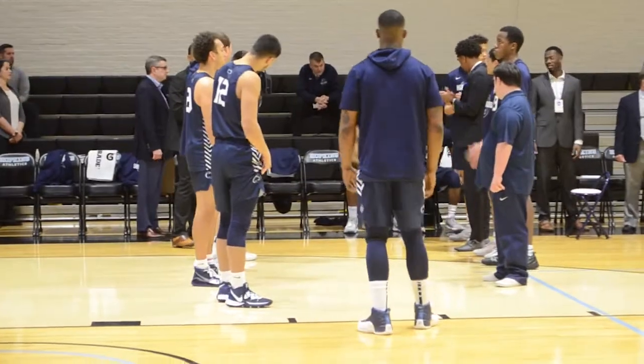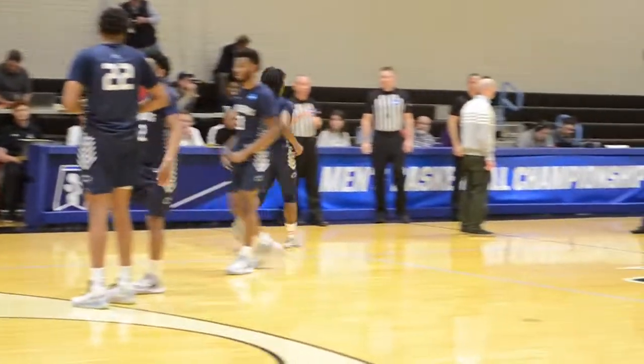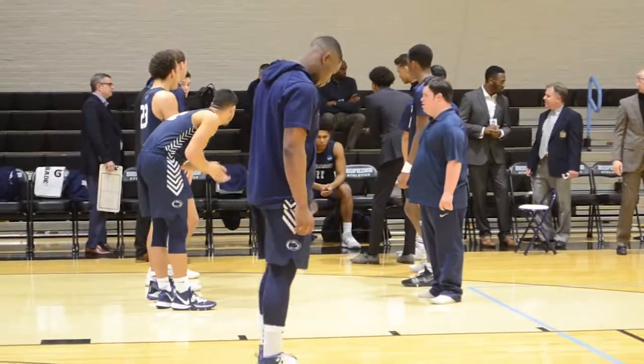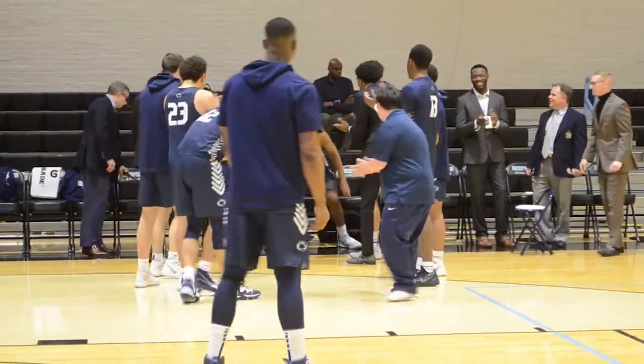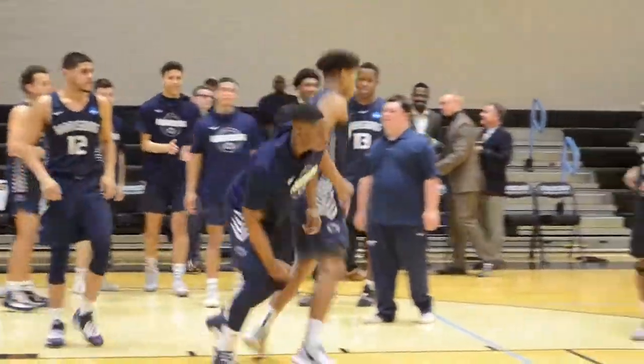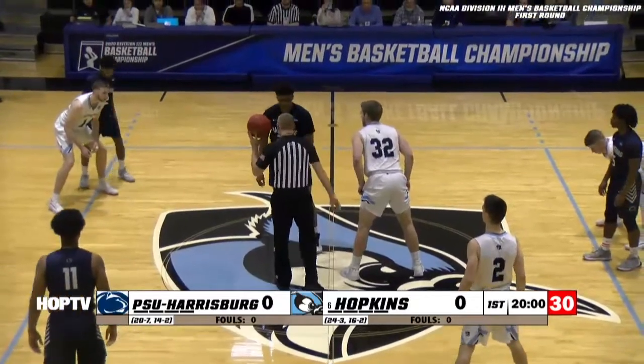For Penn State Harrisburg, 20-7, 14-2 in the NEAC this year, they had to go to overtime to get it done, but they defeated Lancaster Bible 76-69 in OT last Saturday in their conference championship game to get the automatic bid to this year's NCAA tournament, their first ever tournament appearance. Just about set to go from Goldfarb Gymnasium.